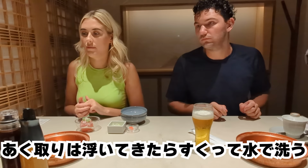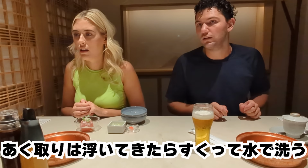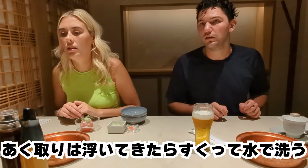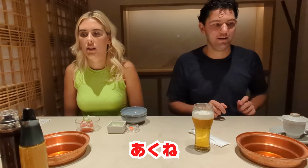Oh, we use this one here with the mesh. We use it to scoop out, when you cook meat, a bit of the white, foamy stuff. You're supposed to scoop that out and then dump it in here. There's a bit of water in here.